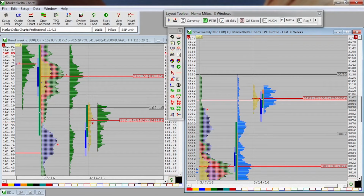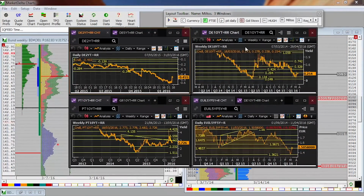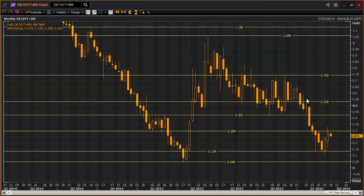If we look at just a few little structures I want to take a look at, if we go back to the bonds real quick, just looking over at my Reuters, I can see my yield chart on the weekly for the Bunds. You can see we've actually closed higher in yield, obviously from what we've seen in price. It seems as if we're building a bit of value in this region. We've built this whole area in here now. We've got a bit of a selling tail there, a bit of a buying tail in there, and it seems like we're ranging in here.